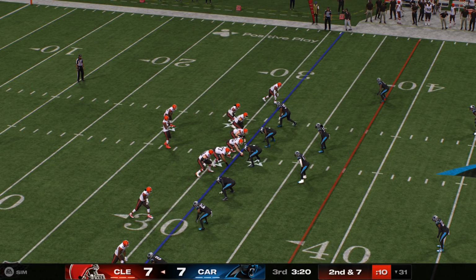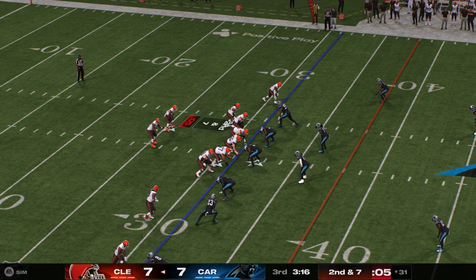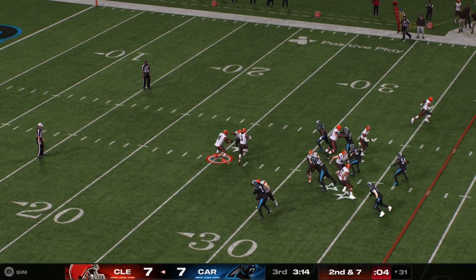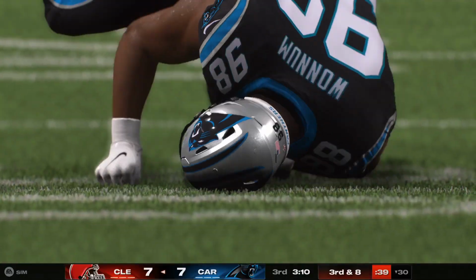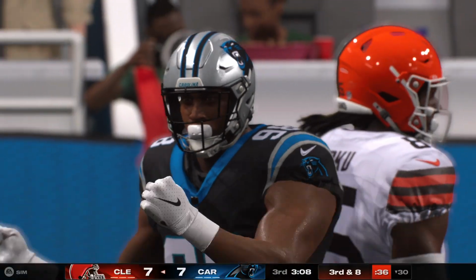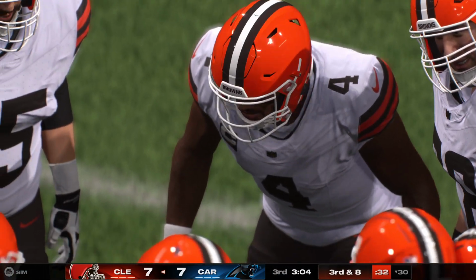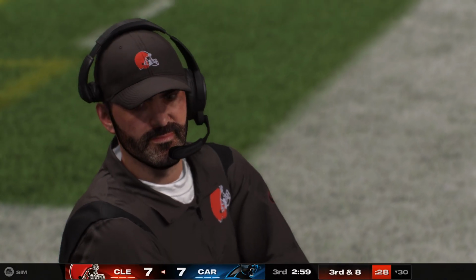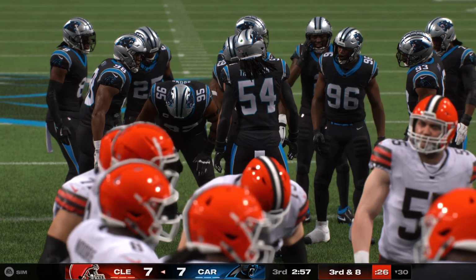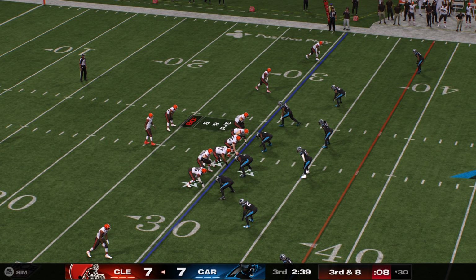Snap will come from the 31 on 2nd and 7. And they'll send Judy in motion left. And now a fake on the jet sweep and a give to Chubb. And he went backwards. He'll be down at the 30. Now they're staring at a 3rd and 8. That last play backwards a yard. This defense is just flat getting after it. They have not given up much of anything in the run game. Case in point right there. They'll be in search of 8 yards here as they hope to convert the first down.